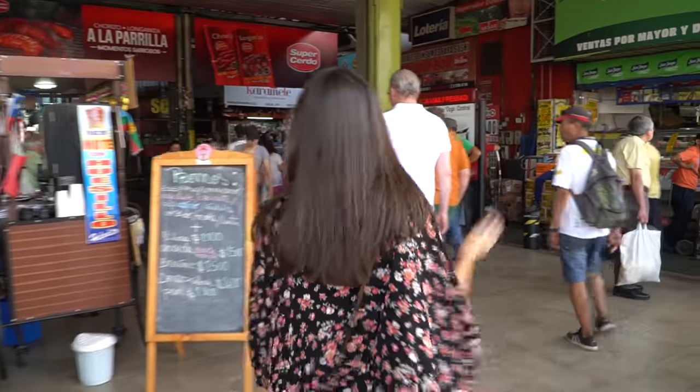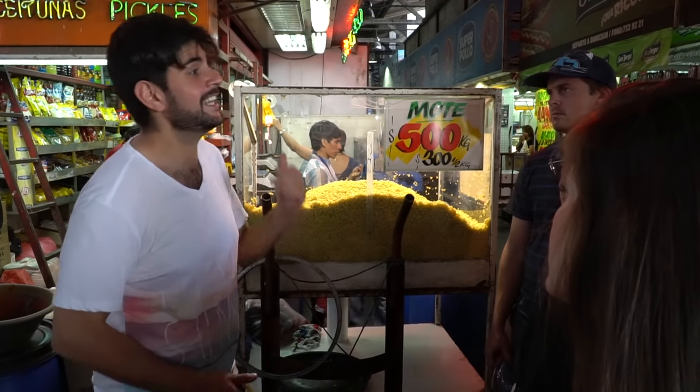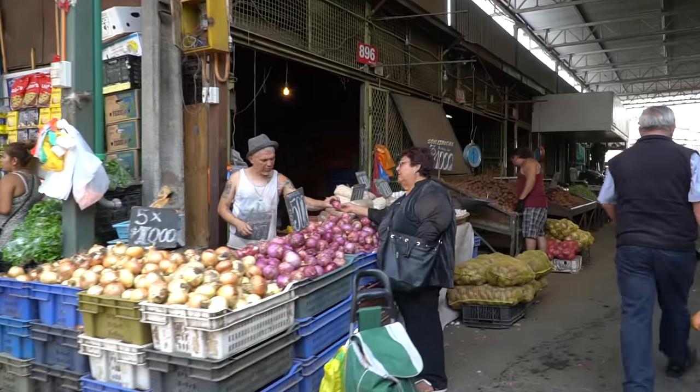It's a kind of wheat, guys, this one, that we usually eat in a dessert in Santiago. It's very refreshing, okay? We put mote on the bottom, and then we fill with dry fish juice.